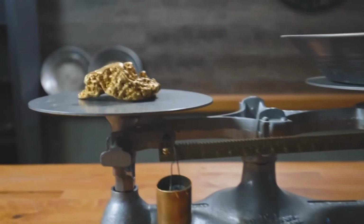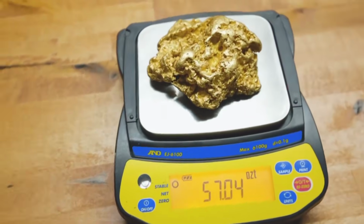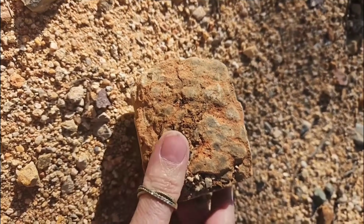Gold is not loud. It does not advertise. It waits. And rust, for those who know how to listen, is one of the clearest ways it speaks.